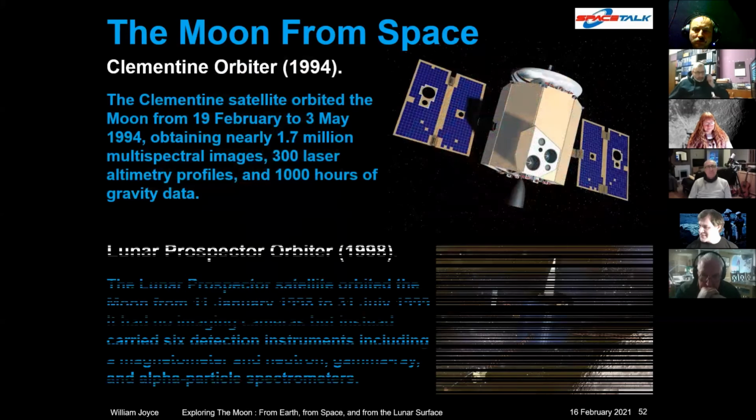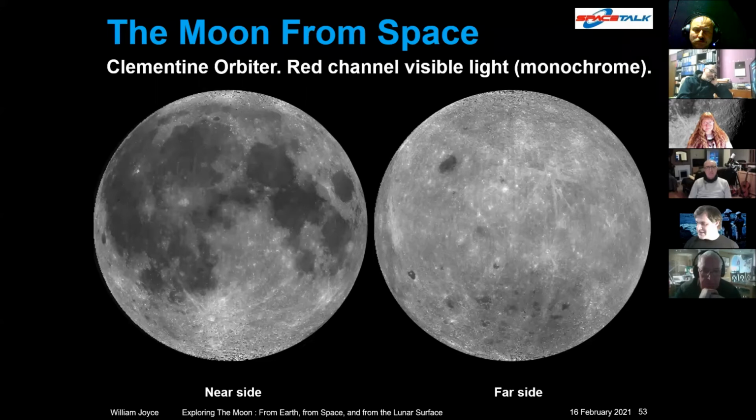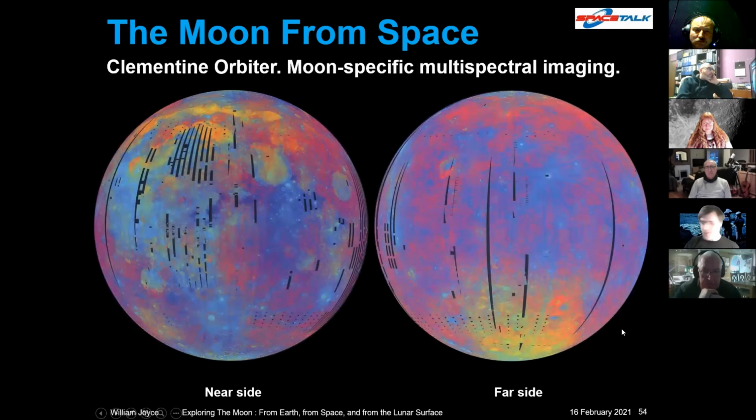But the Clementine spacecraft on the top here was the first moon orbiter for about 20 years. And 1990s technology photographed the moon just like that, near side and far side, and also in false colour. This time, the cameras were designed for the moon minerals. Galileo was designed for Jupiter and Jupiter's moons. This one was designed for our moon. So we can really pick out the moon minerals and where they are on this map. It's very useful.